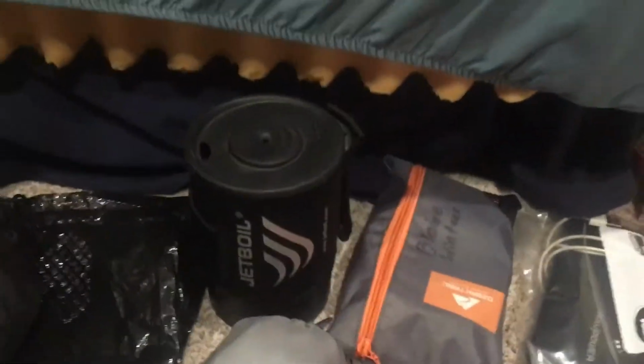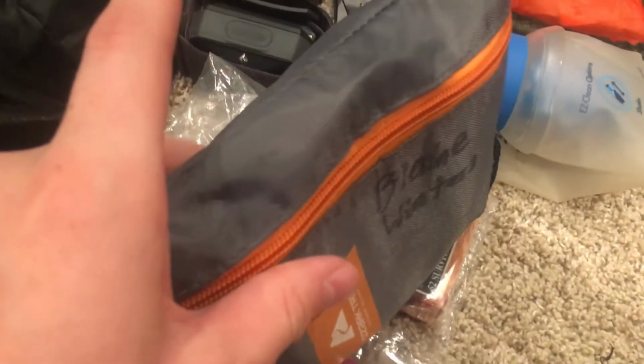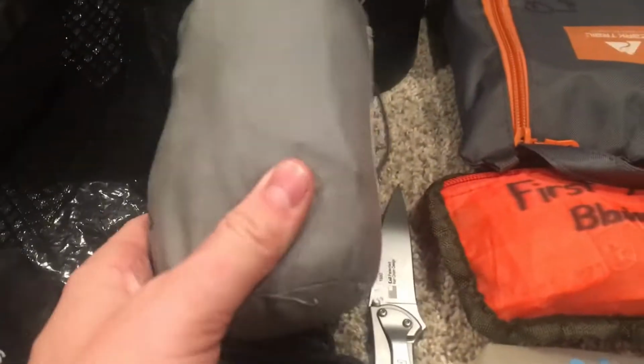I've got the stove in there and then a little bit of fuel because you need that. Here's my kitchen, I guess you could say. I've got my bowl, some wet wipes, a camp towel, some lighters, matches, my fork, my spoon, just stuff that I would need to eat. Pretty basic there.